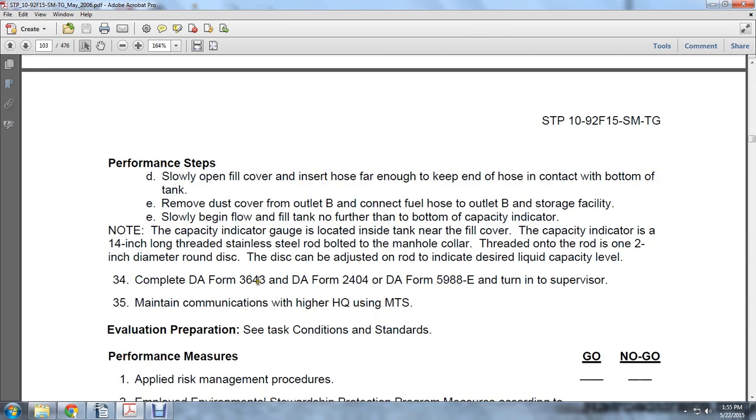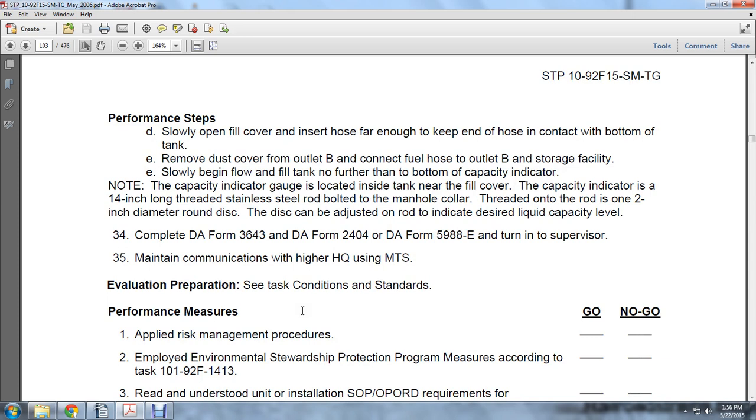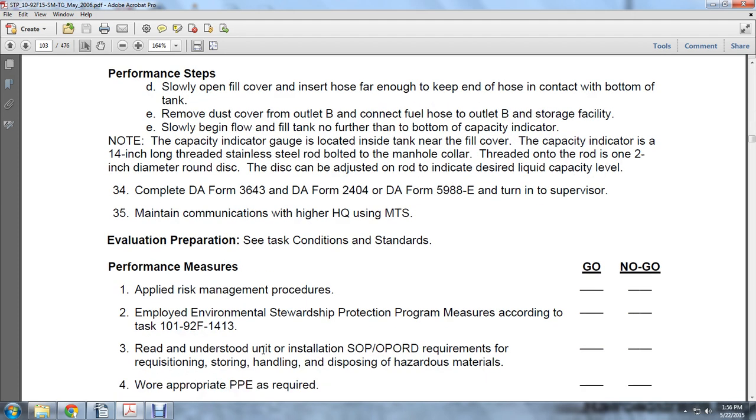Complete DA Form 364-3, DA Form 2404, DA Form 598-8E, and turn in to the supervisor and maintain communications with higher HQ and MTS. Perform these tasks as required. Apply risk management procedures and employ environmental stewardship protection program measures according to task 101-92F-1413. Understand the unit installation standard operating procedures and operating orders.